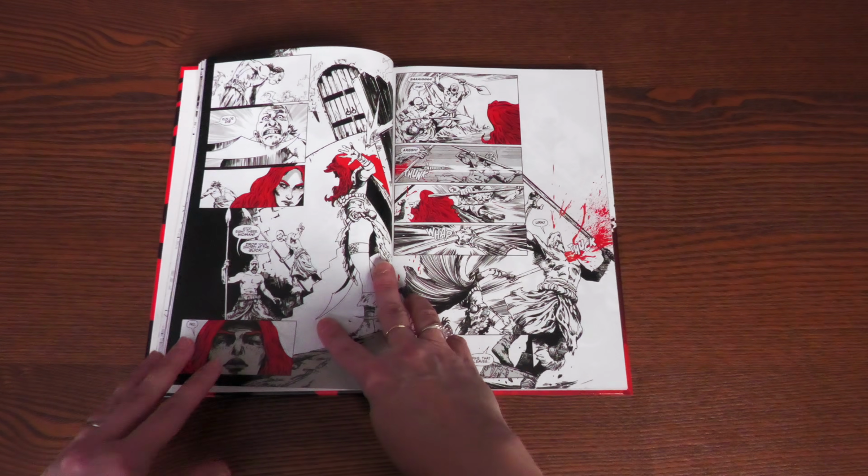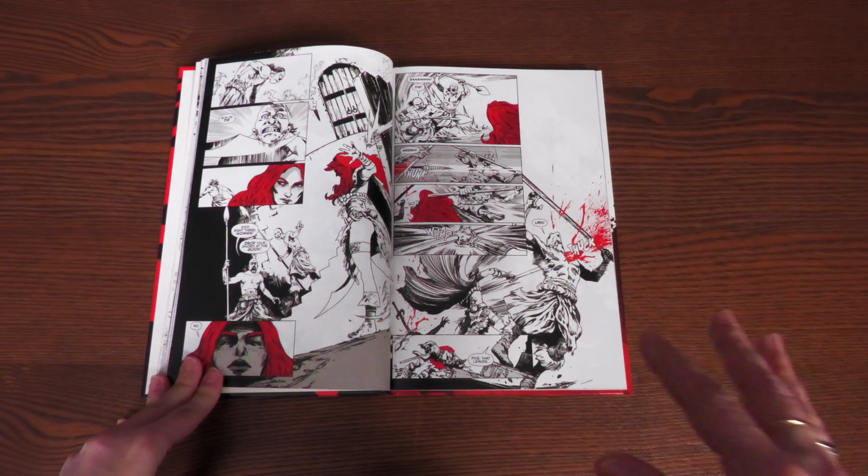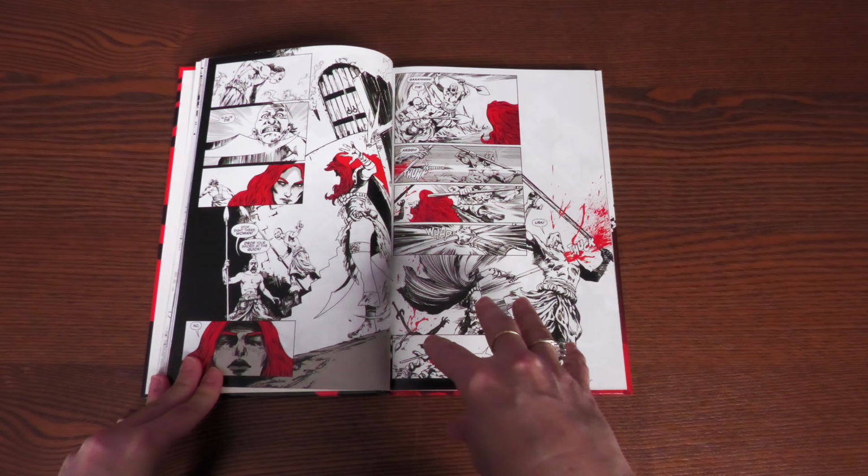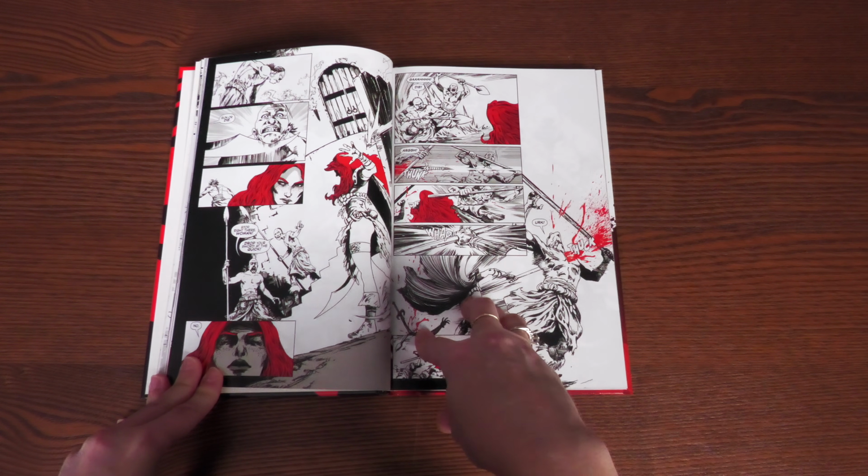I can't really say too much I haven't already said about Red Sonja in the best of, but this, I think I felt more akin to this than the best of.